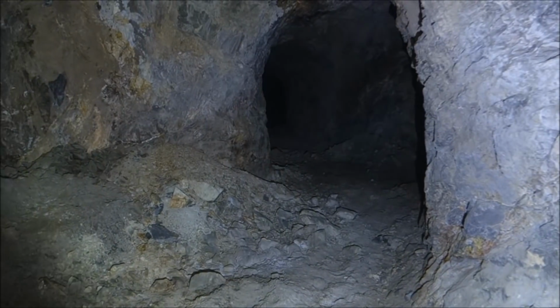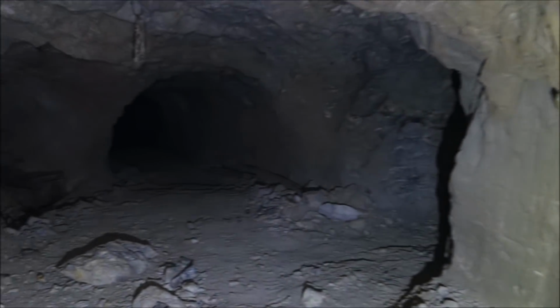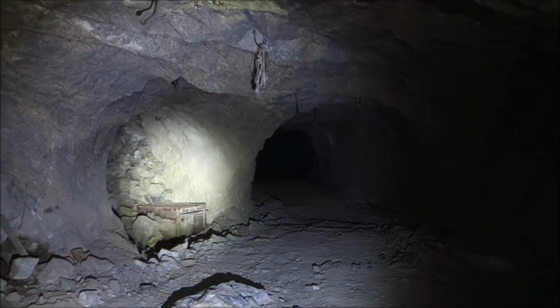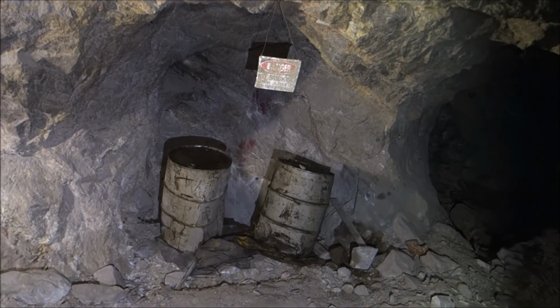So the explosives boxes are right there. There is a drift running off over there, and it looks like maybe there. That's just backfilled here. And there's something running off that way too. Looks like another box right there, backfilled. Danger, no smoking.